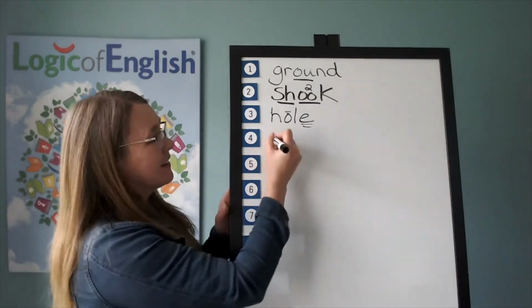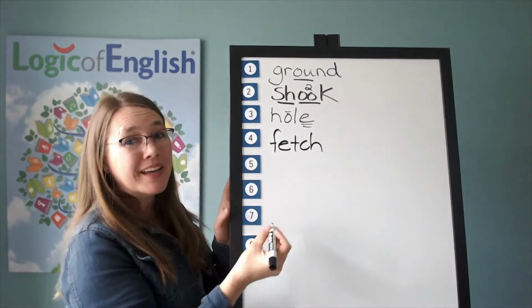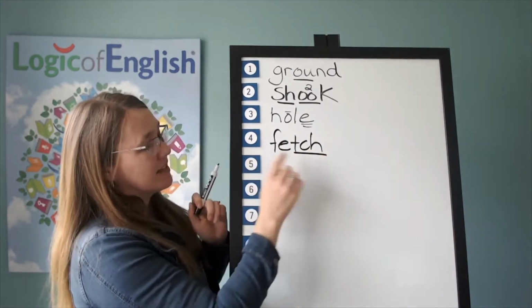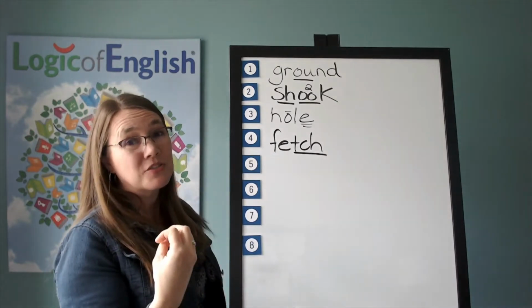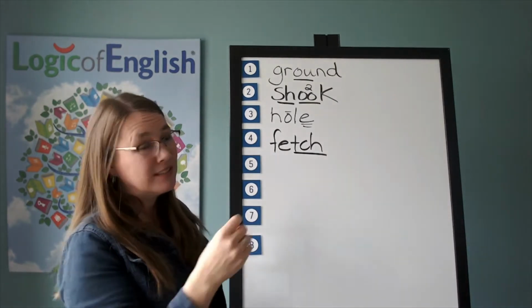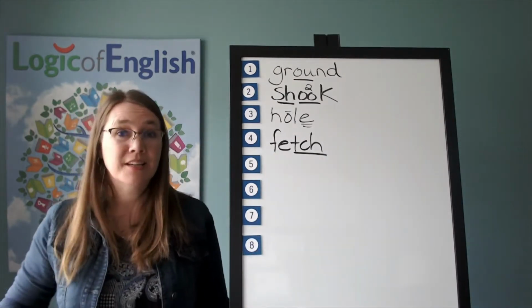And help me to write it. Ch. All right, how will we mark it? We'll underline the ch. Notice we used it after a single short vowel, and 3-letter ch may be used after a single short or broad vowel. Let's read it. Fetch.